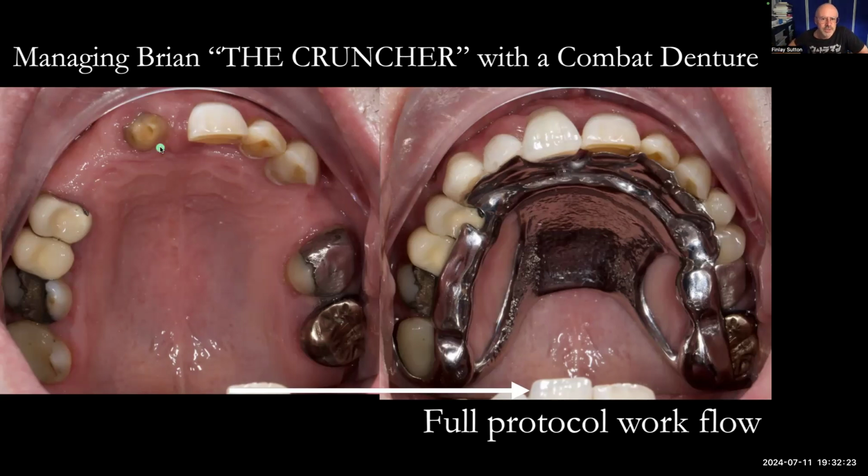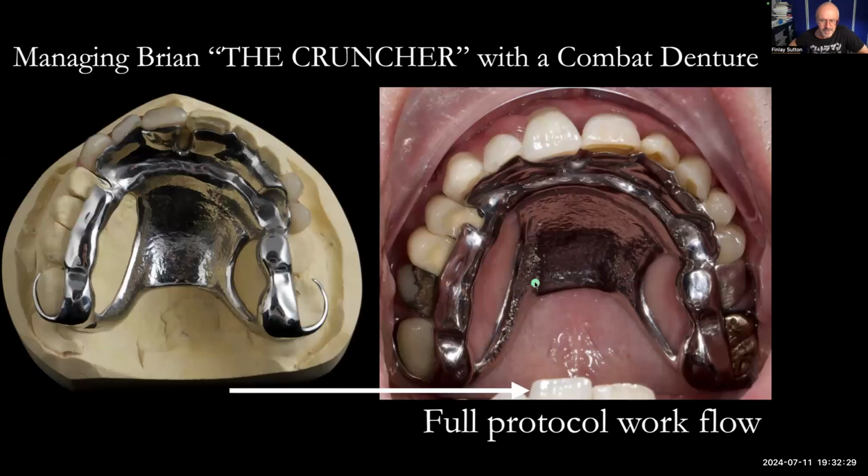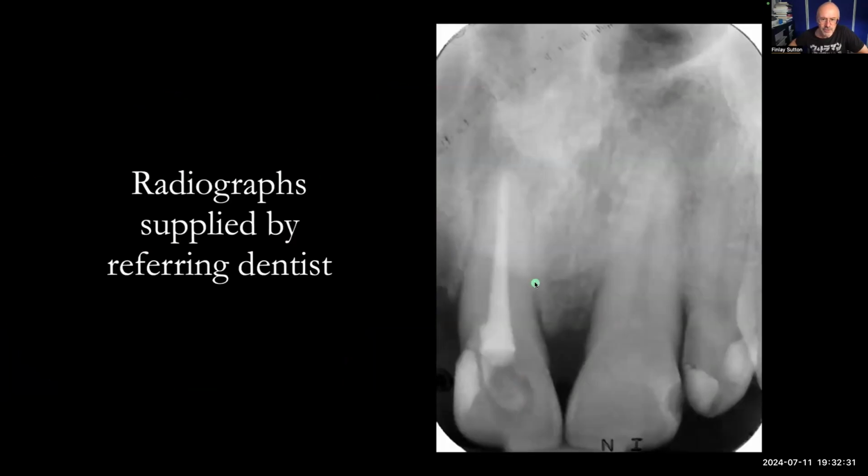So I'm wanting to talk about this case here where we take Brian from that to that there. Brian was referred to me by David, who's a dentist local to me, in the same village where I practice. Brian lives about 5 miles from the practice, very close. The dentist supplied me with some radiographs. This upper central incisor of Brian's had been restored with a composite, and David did a really fantastic job with that. That was a root-filled tooth. I'll show you that in a minute.